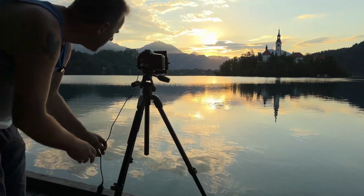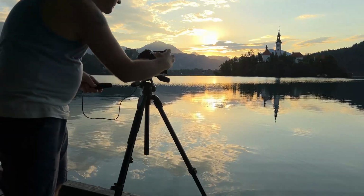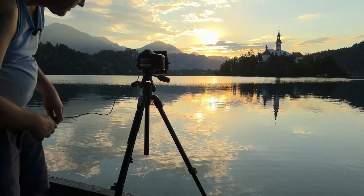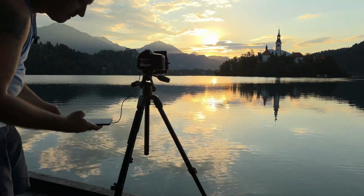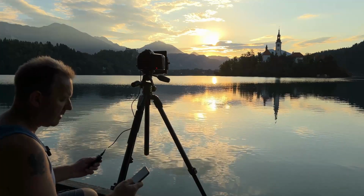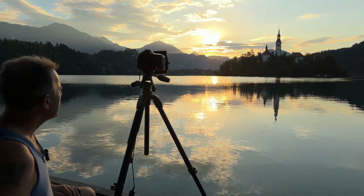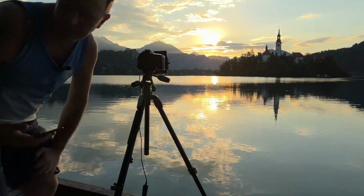Flip to manual. Switch to bulb. f/16 and start my timer. Two minutes 51 seconds, and now the sun's coming out of the cloud. Well, we'll see what happens.